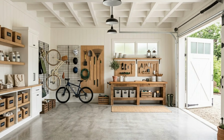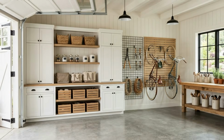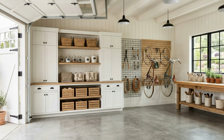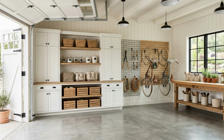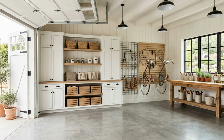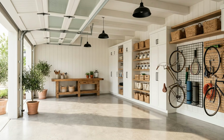If space allows, a small workbench in reclaimed wood adds incredible character. Opt for black metal hardware on all cabinetry. Even the garage door matters. A carriage-style door in white with black straps is the ultimate farmhouse curb appeal upgrade.